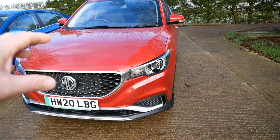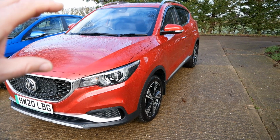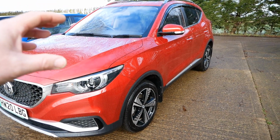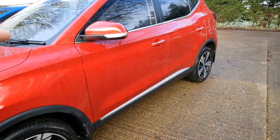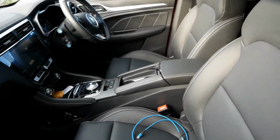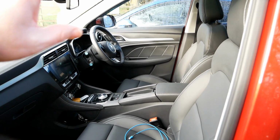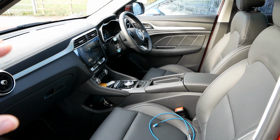A lot of the comments were saying I'll be mad, keep the Ioniq, and because this is a cheaper car, sort of classed as a budget car, I think there's this assumption that it's budget quality, but it really isn't. This is a seriously impressive car. The interior, the fit and finish easily equals the Ioniq. There's very little in this car that I don't like.